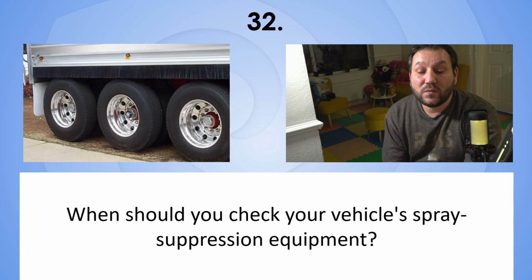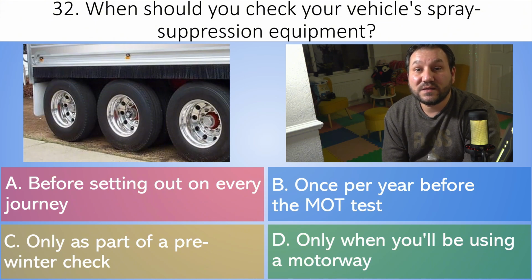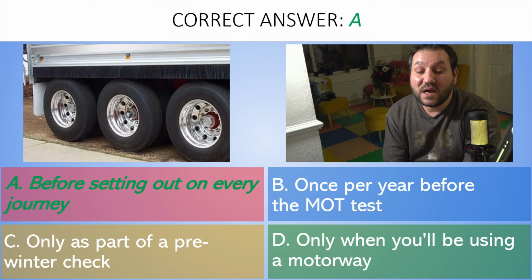32. When should you check your vehicle's spray suppression equipment? A. Before setting out on every journey. B. Once per year before the MOT test. C. Only as part of a pre-winter check. Or D. Only when you'll be using a motorway. The correct answer is A. Before setting out on every journey.